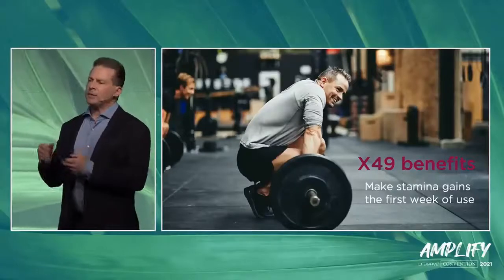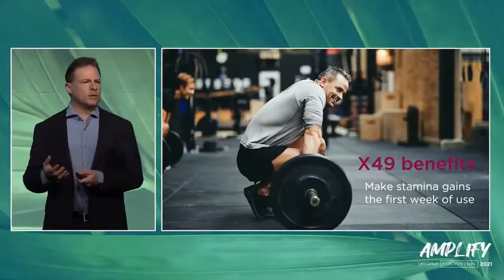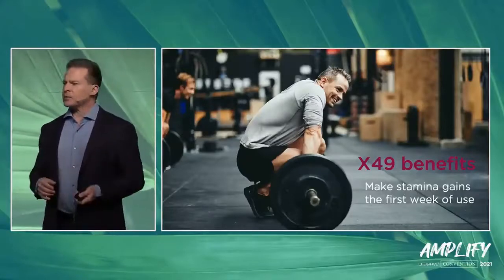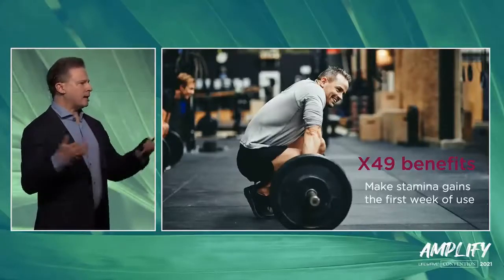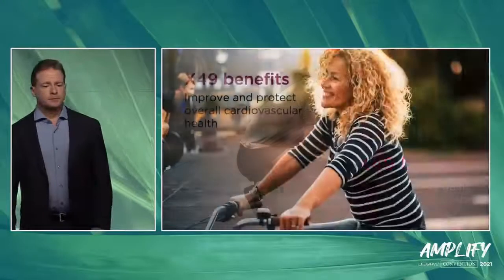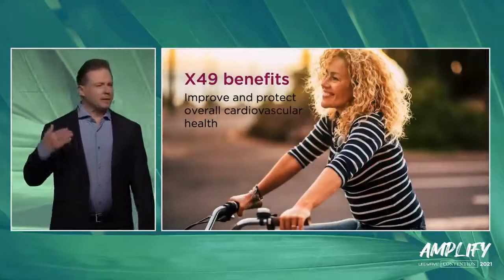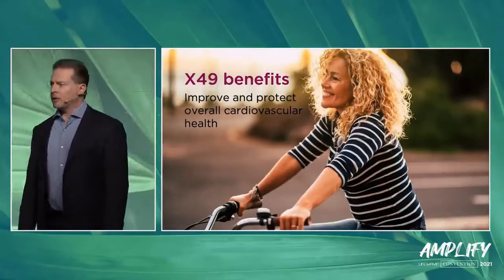But we found even within the first week of using X49, people were starting to see improvements in their strength and stamina. And so from the perspective of marketing this product, you can give people samples and expect that most people will see results their very first week. We, of course, would like people to use it for the full month before they come to any conclusion.